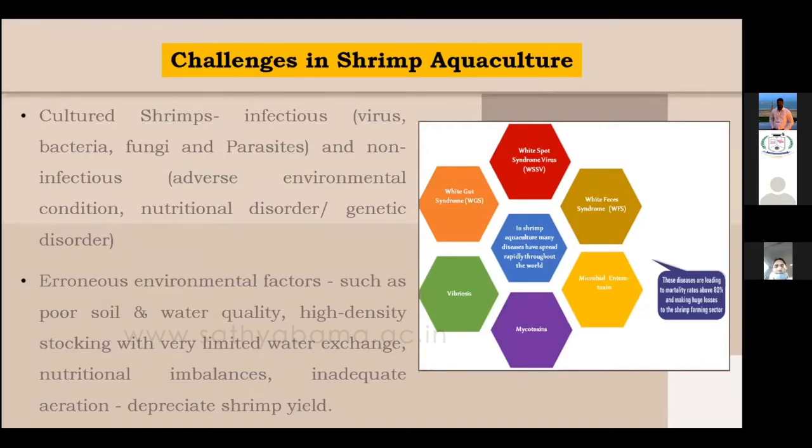Besides, enormous environmental factors in shrimp farming, including inappropriate environmental conditions such as poor soil and water quality, high density stocking with very limited water exchange, nutritional imbalances, inadequate aeration, and mismanagement of daily operations, are depreciating the yield of the shrimp aquaculture sector. The diseases lead to mortality rates of about 80%, causing huge losses to the shrimp aquaculture sector. In shrimp aquaculture, many diseases spread rapidly throughout the year.